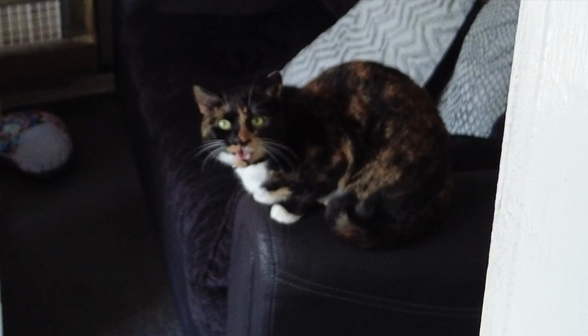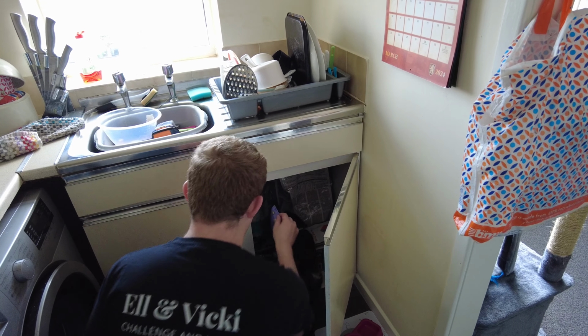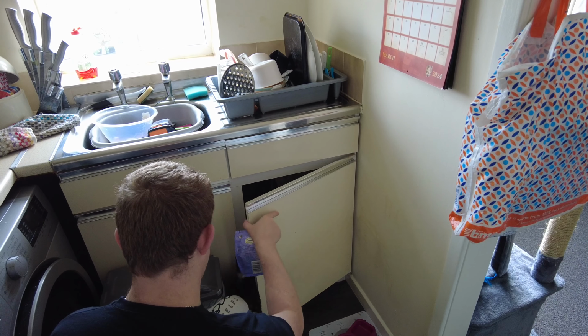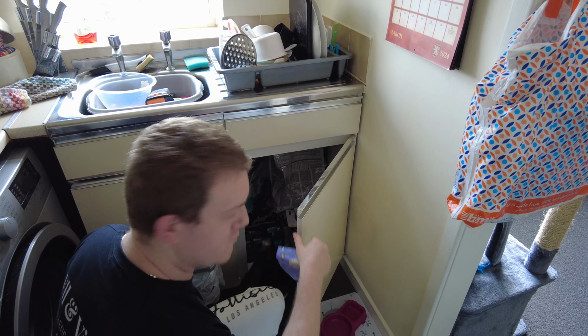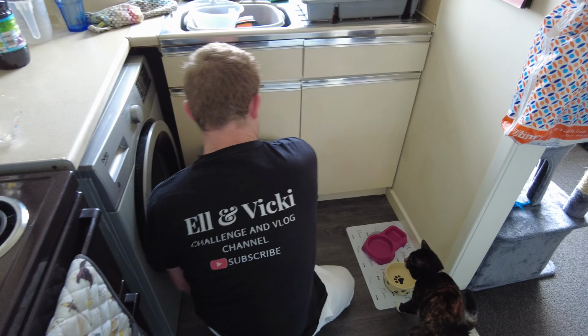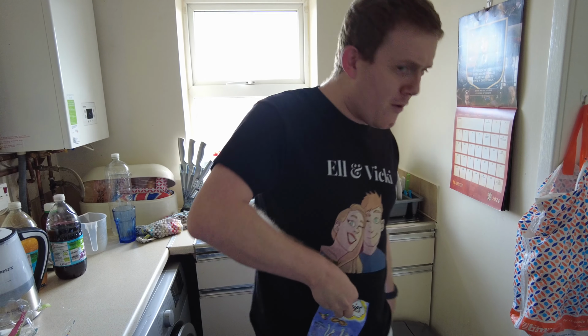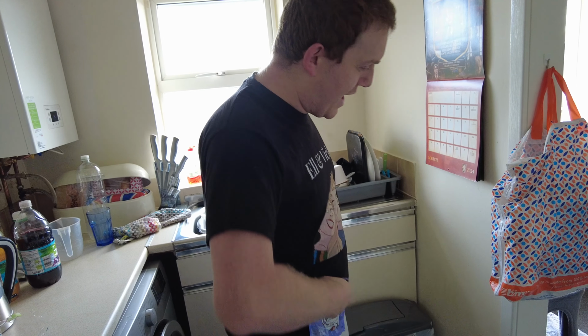Challenge 3. Give Bella some treats using your opposite hand. Do you want some treats? Might take a while, but do you want some? Treaties! Might take a while, this. I just moved the bin with me around, that's fine. Get her out. Don't lock her in there. No, come on out. I can't move. Out of there. Right. Might be a while.